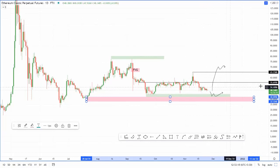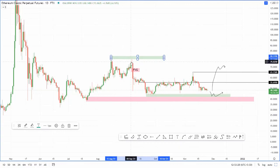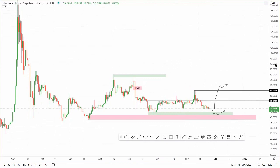Short term, like I mentioned, I'll be looking to take profits around 56, 55 altogether, and I'll just wait and see how it unfolds to target these highs at 77. And that's a quick take on Ethereum Classic.